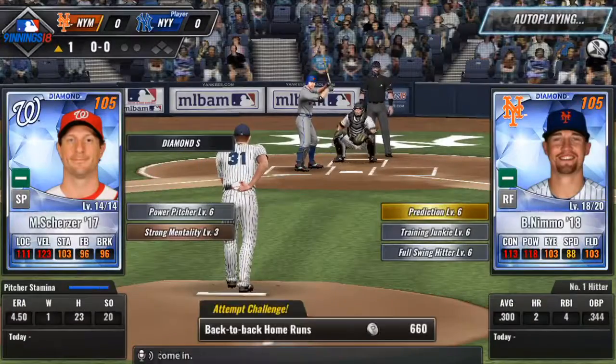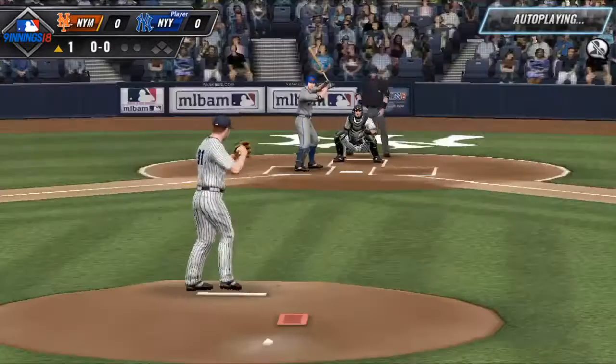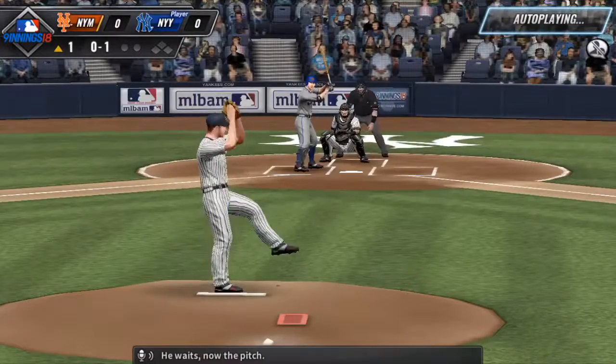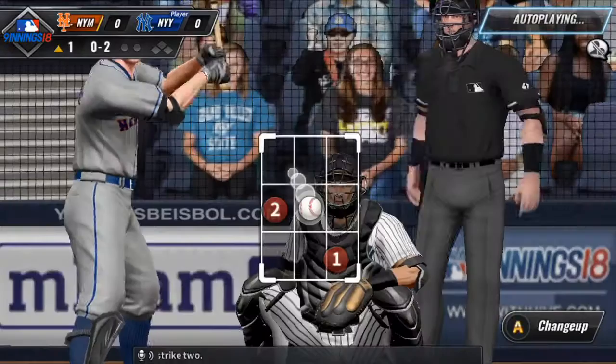Random Nemo will come in. Here is the first offering. First pitch, hacking here, and that's the first strike. He waits. Now the pitch. Fastball called for strike two.